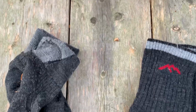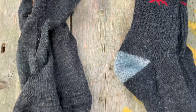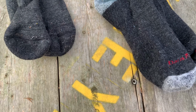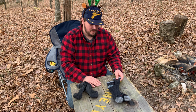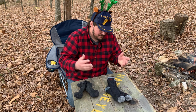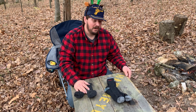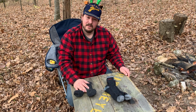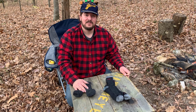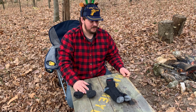Socks. These are darn tough socks from Vermont. They have a lifetime warranty. They're made out of wool. They keep your feet warm and dry. Very good socks for the money. They are about $25 a pair, which is expensive for socks, but essentially they're the last socks you need because they have a lifetime warranty.